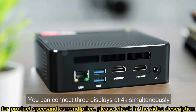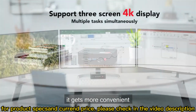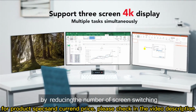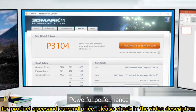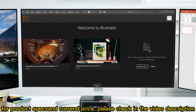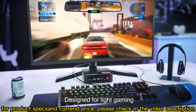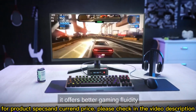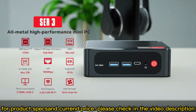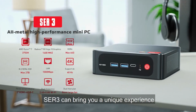You can connect three displays at 4K simultaneously. It gets more convenient by reducing the number of screen switching. Powerful performance. PS and AI are supported, software commonly used in the office. Designed for light gaming, it offers better gaming fluidity, more professional quality. SER3 can bring you a unique experience.